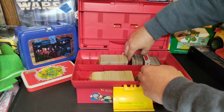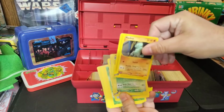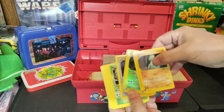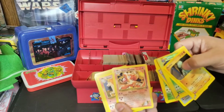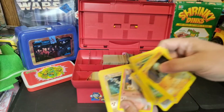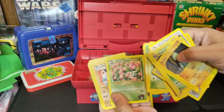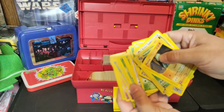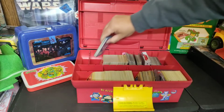Let's see here. There's a couple e-reader cards, which is really cool to see. Reverse Holo Venusaur. Oh, these ones, I forget, Neo Gym Heroes or something. I forget what these ones are. As I said, I don't know much about these, so don't hate on me too much, but I am learning. And I think they're awesome. I did have some as a kid, but my brother mostly collected them. I was into Magic cards back then.